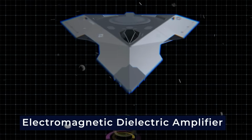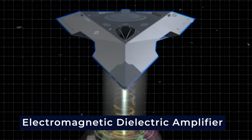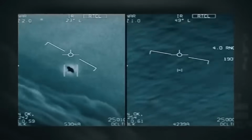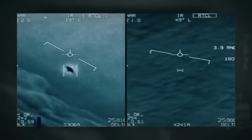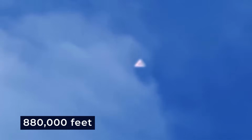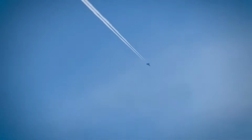It's a floating lab for anti-gravity experiments, using what they call an electromagnetic dielectric amplifier. This setup is supposed to slash infrared heat and radar echoes so dramatically that the TR-3A could zip along at near supersonic speeds and then float like a balloon at almost 880,000 feet. If even half of that turns out to be true, it would rewrite everything we know about flight.